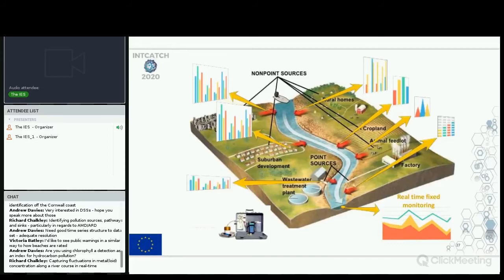So again, this slide was supposed to be animated, but you're going to see it all in one go. This boat is illustrating how the INTCATCH project visualizes a sampling campaign. So you take your boat and you go down the river, and as you go down the river, you basically get from the real-time data coming off the probes on board various fingerprints, if you like, for different types of pollution, which can be very complementary to data perhaps gathered by real-time fixed monitoring probes at the end of the catchment. They really help you understand where the issues are in your catchment.